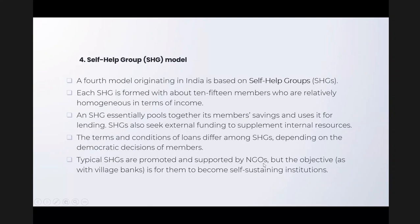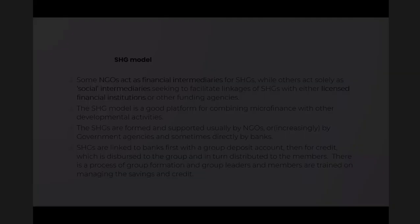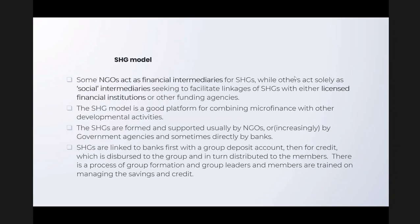Typical self-help groups are promoted and supported by NGOs, but the objective, as with Village Bank, is for them to become self-sustaining institutions. Some NGOs act as financial intermediaries for self-help groups. As I mentioned, self-help groups may not have their own accounts in the banks. So some NGOs act as financial intermediaries for them, while others act solely as social intermediaries, seeking to facilitate linkages of self-help groups with either licensed financial institutions or other funding agencies. Some funding agencies need financial intermediaries to extend the capital to the self-help group. So there has to be some linkage between the self-help group and the funding agency. Sometimes NGOs act as financial intermediaries, sometimes only as social intermediaries, but sometimes as both.